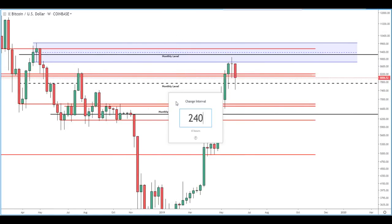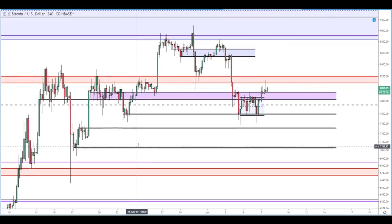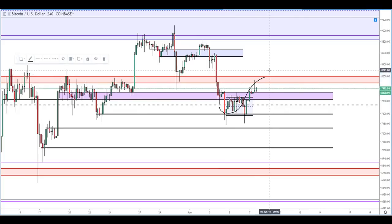And when we look at the 4-hour time frame, we see quite a few levels that I mentioned in the video update from earlier this week. So most relevant is this level right here, and we are currently finding support on it. I mentioned that if we do manage to find support, well, then we can expect a rally up to this weekly level, and that's exactly what we're seeing.